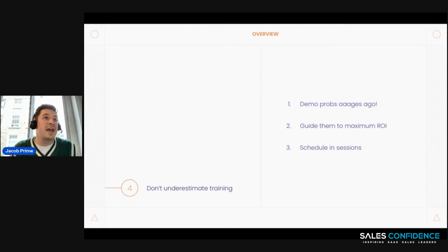A great way to do this is getting them to share their screen when they have their account, and you walking them through the demo process with them clicking around. It's really important, and it's amazing how many people will have forgotten to do this. It definitely shouldn't be overlooked. And it allows you to guide them to the features that you know are going to maximize their ROI, or that are going to satisfy their success criteria.